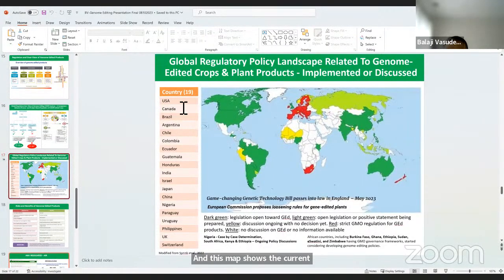As I said, there are about 19 countries listed here on the left of the slide, starting from the United States all the way to Switzerland, but this number has increased to about 25 to 30 now. This slide was prepared a little while ago, so 19 is there, but now the number has increased. Every single day we see news saying that a new country has adopted gene editing. So the number is increasing up to 30, and it's increasing even more.